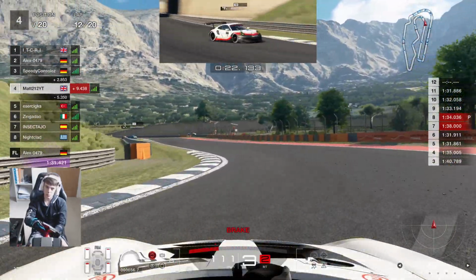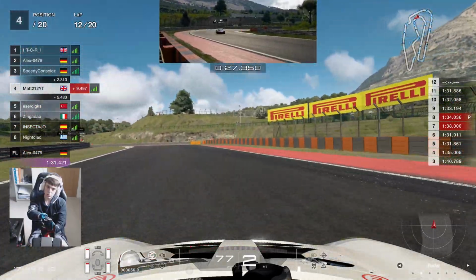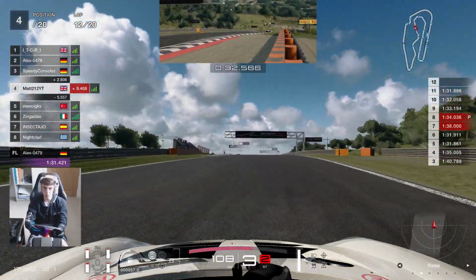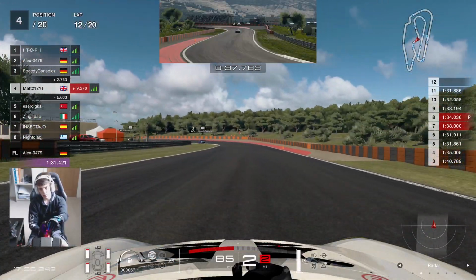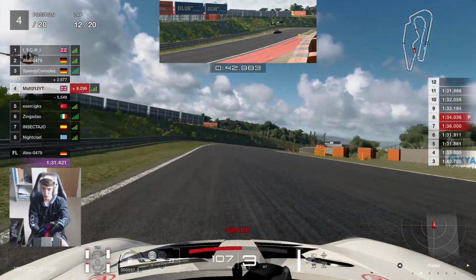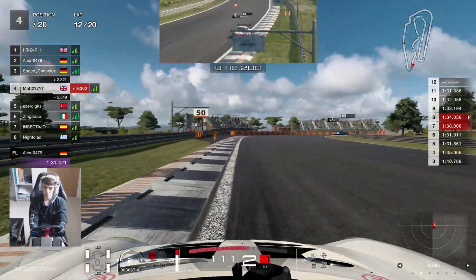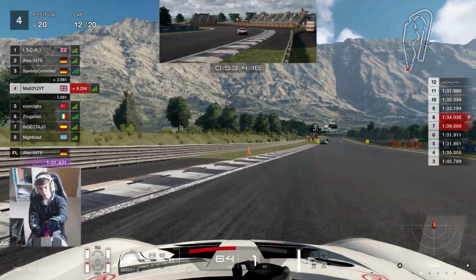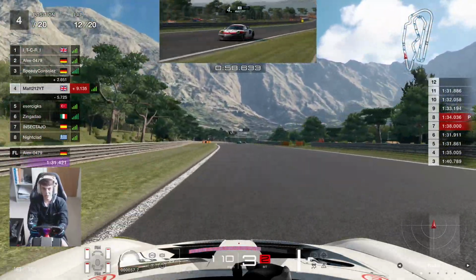We're definitely hurting the fronts a lot more than I probably want to be. Definitely don't want to take too much inside curb there. Definitely do want to take a lot of inside curb through those two, though, and this one. Right. Using up all the exit curb we dare.